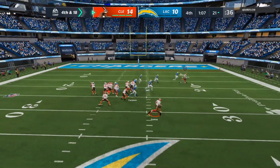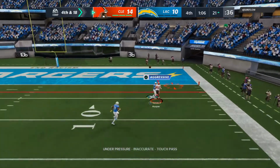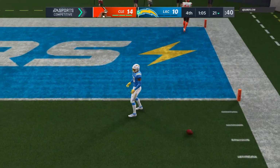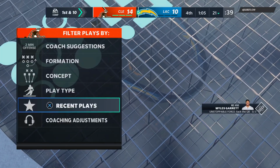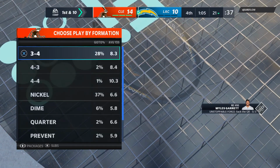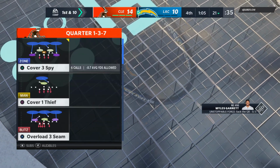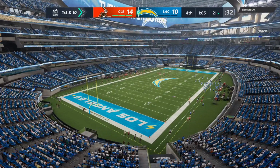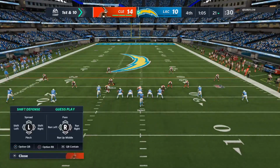Hard attempt. And they're going to fake it. He wants to throw it here. And this one will not work out. It is incomplete. They pass up the 3, fake it. It doesn't work. And the Charger defense stands tall and they get the football back. The Charger drive about to get going.